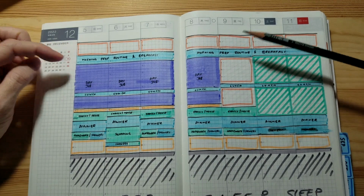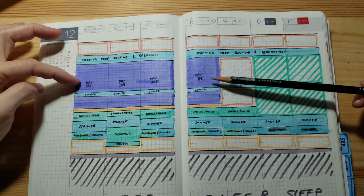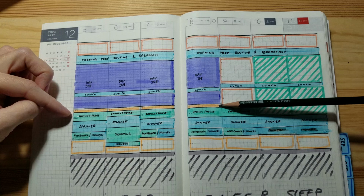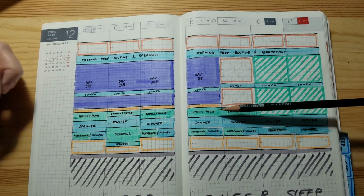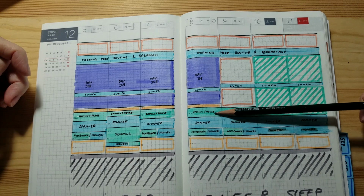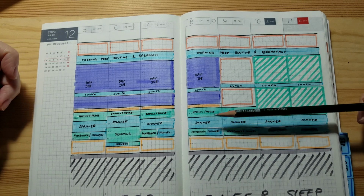And then we've got the usual things like morning prep routine, breakfast. I've got a day job that I go to. I have a little tiny snippet of time here when I get back from my job before I pick my son up. And the evening is usually full of spending time with my son, doing housework, doing dinner, doing homework, doing showers, blah, blah, blah.